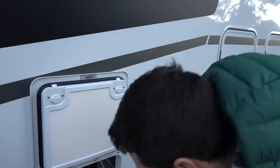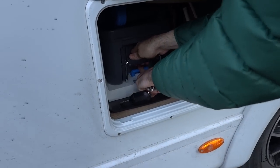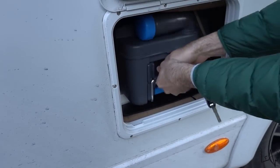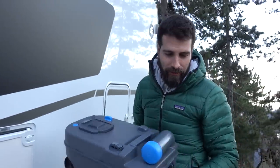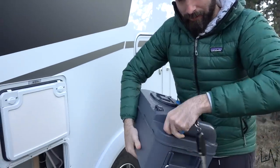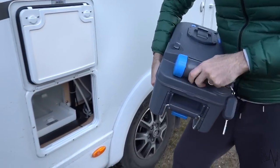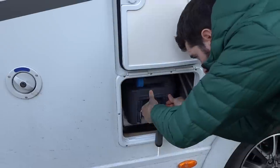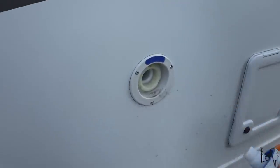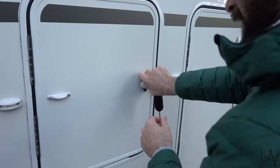Here is where we can have access to remove the cassette toilet. Yes, so when we use the toilet, here is where we will dump everything out. This is new, never been used. Over here is where you refill the potable water, drinking water.